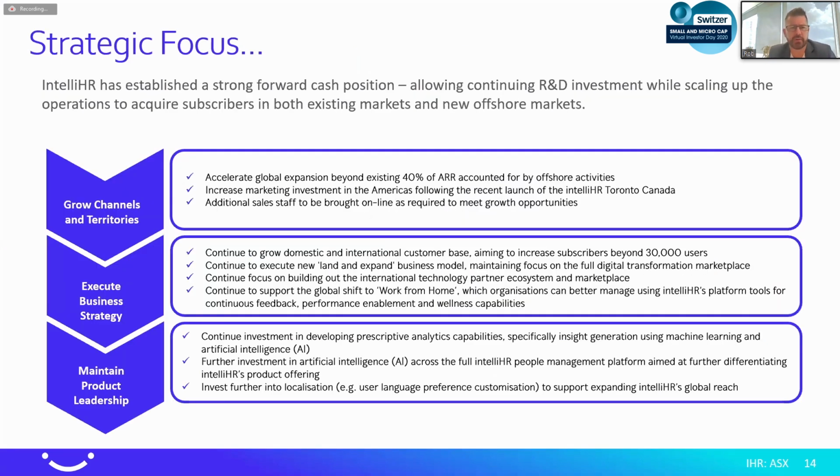From a strategic perspective, we've really strongly established our cash position through the course of this year, and that really allows us to be focusing on our R&D investment, continuing to scale and really focus on new offshore markets. So going into Toronto, Canada was a really big step forward, and obviously produced some early results. But into the future as well as looking at how we actually expand into Europe.